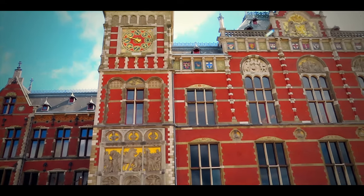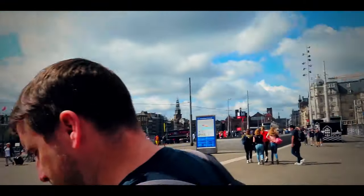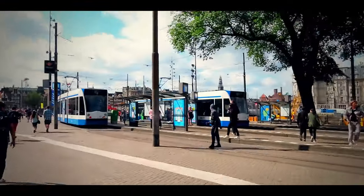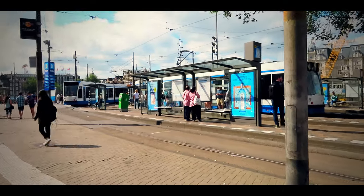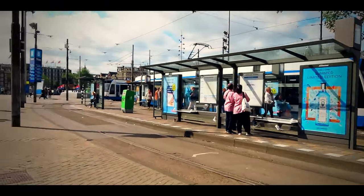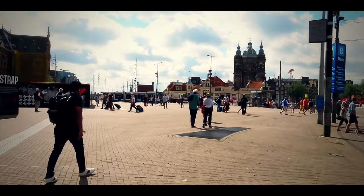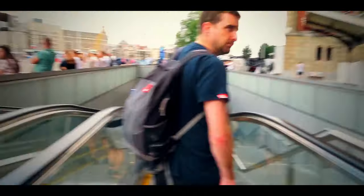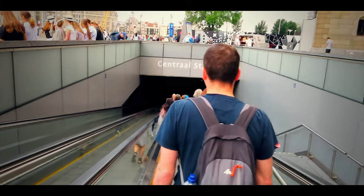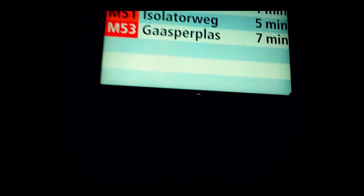Got Amsterdam Central Station. How pretty is that? So we've just got off the train and now we're heading to one of the trams. We'll go through one of the apps we've downloaded. It tells you exactly where you need to go and what tram you need to get on. I'm following this guy because he seems to know where he's going. We are heading down into the metro. Let's head into the central, look for 51, 52, 53, 54.